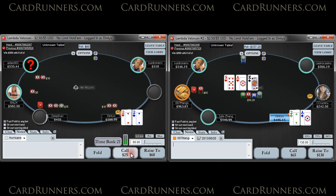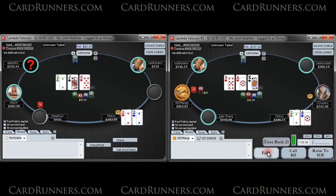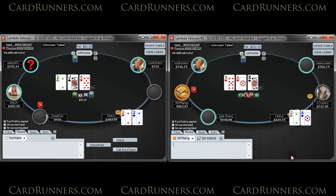This guy squeezes here, and it's so small with all the dead money in the pot. I think I have to call, basically just to set mine, and we hit. So yeah, check calling on table 2.